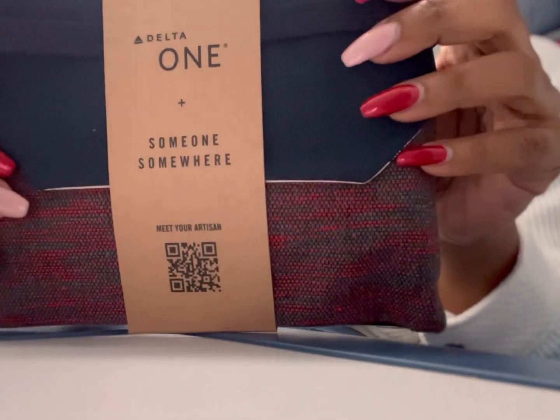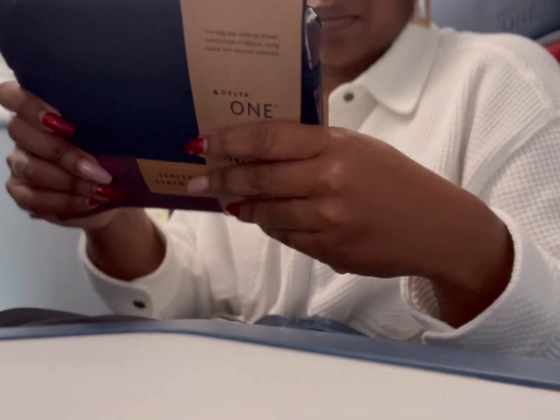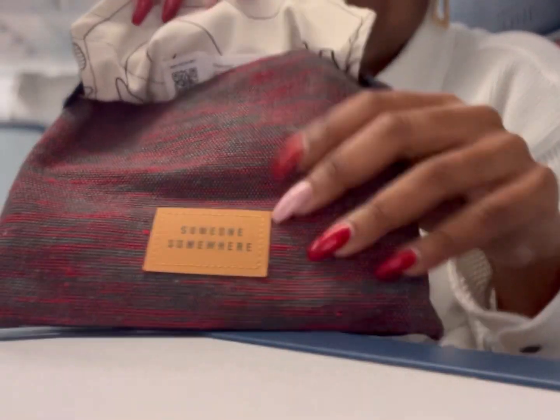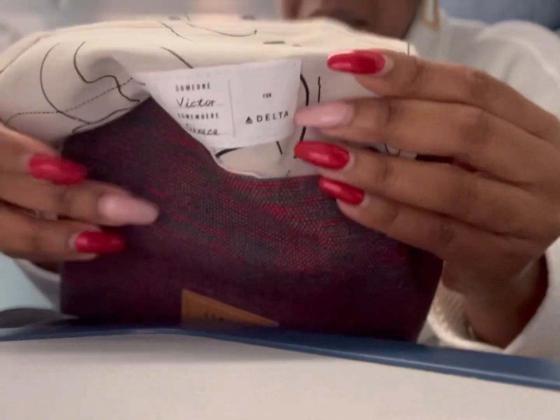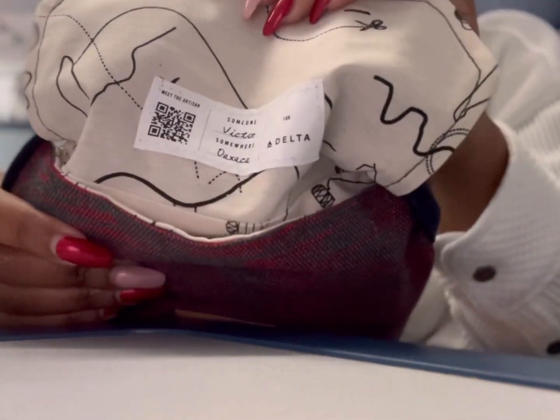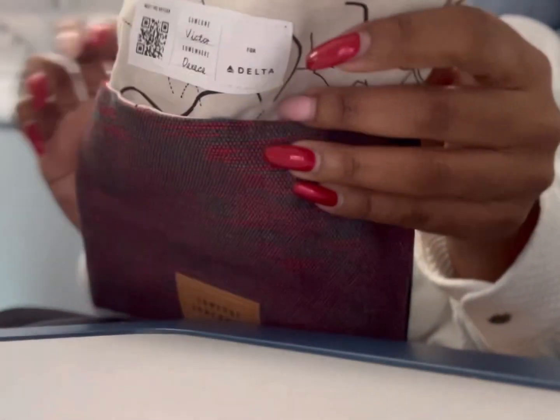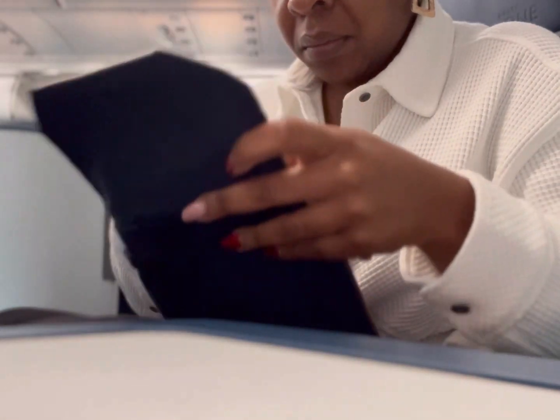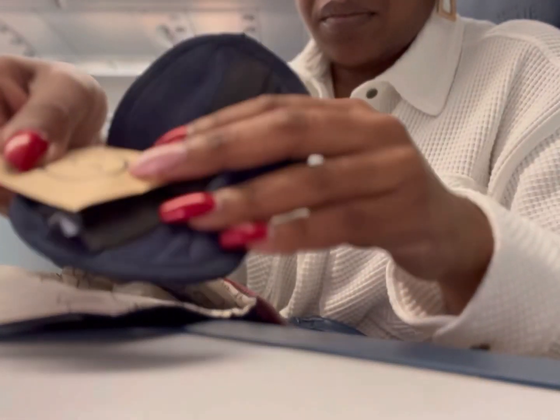There was also an amenity kit. I didn't really like the color. I think it's fairly masculine, and I like very feminine things, but I was happy to have the amenity kit. So on the inside, there's this neat little pattern. And I really just wish that that was on the outside of the bag. But here are the contents.